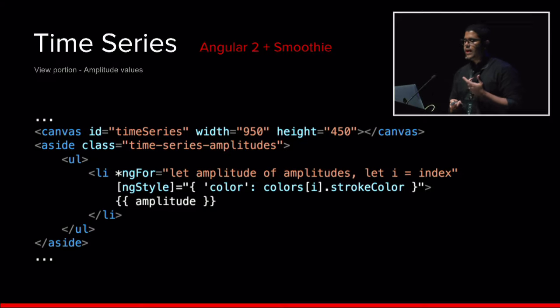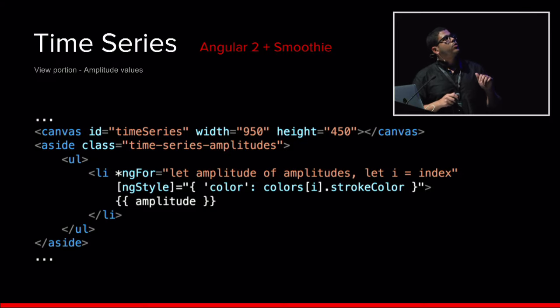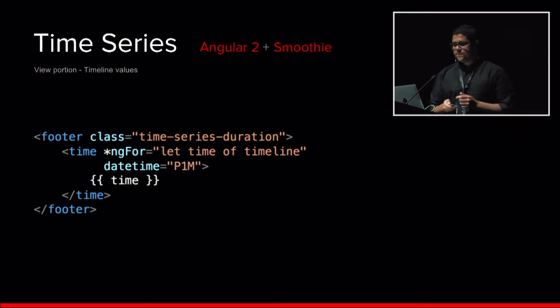Ultimately, this is just a little bit more of Angular 2 templates that shows how to do a repeater. In Angular 1, it was an ng-repeat. In Angular 2, we have an ngFor. And then we have a more ES6 style of declaration here with let amplitude of amplitudes. That is exactly the amplitude element that is being shown to the right. The same for the timeline. We're iterating through each one of the timeline elements that we have, I believe in this case 18. We're using an HTML5 time element with a datetime attribute that formats that time into readable human seconds.